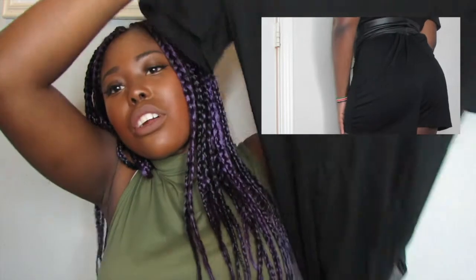So first I got this. It's like a romper. I actually just wanted the corset, but didn't know that it came with this. I guess I should have been paying attention to the instructions.